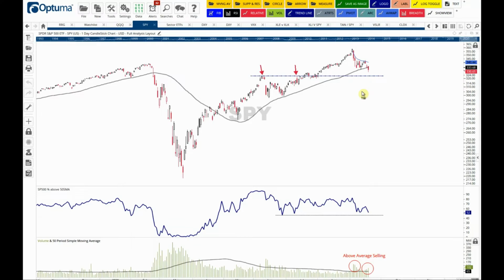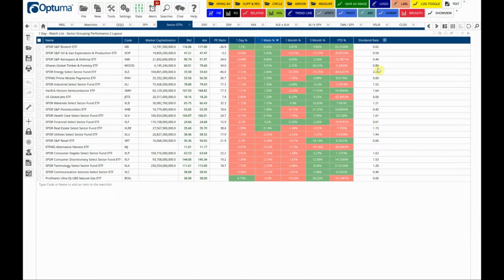Now, the S&P 500 again has closed below the 50 period simple moving average. That in and of itself does not mean that the whole market declines. This is evident with the performance of some of the sectors over the course of the last week. As we can see, biotechs ripped higher last week. We've had energy move, we've had mobile payments move higher, we've had semiconductors, industrials, home builders. The only real area that's really struggled, in my opinion, is technology.